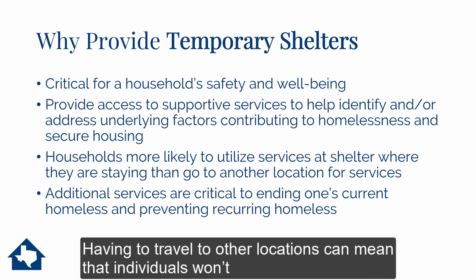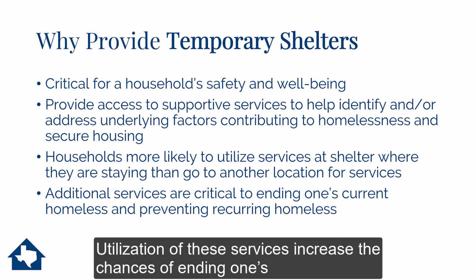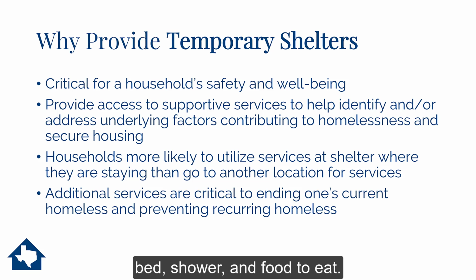Having to travel to other locations can mean that individuals won't utilize those services, even if transportation is provided. Utilization of these services increases the chances of ending one's current homelessness and preventing recurring homelessness. For these reasons, it's important that temporary shelters provide more than just a bed, shower, and food to eat.